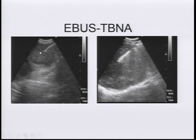So you know you're in the lymph node. It's very safe for that reason. And it allows you to get cells. You can aspirate cells, and you can also aspirate cores of tissue, depending on the size of the needle that you use. And so this is a really great technique for this type of thing.